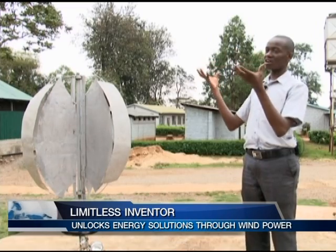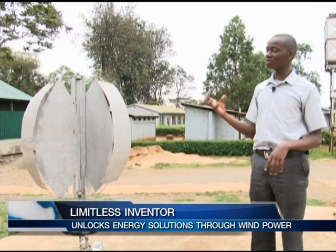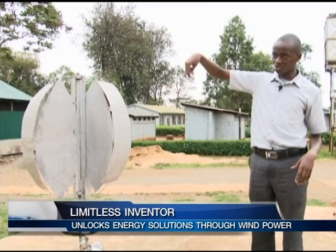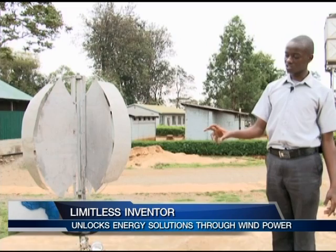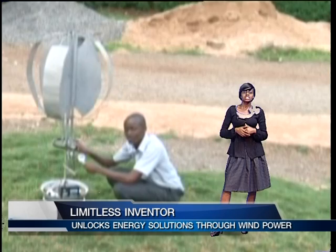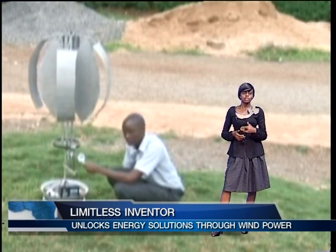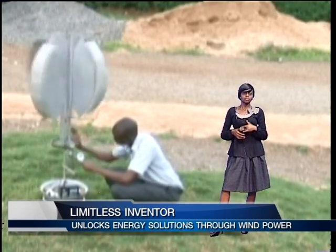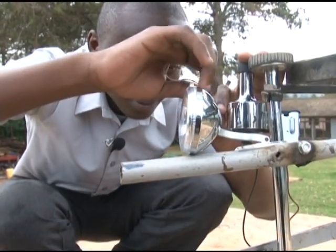So mount it somewhere higher, and it will generate more watts of electricity. You get? With great speed and more blades to increase surface area, there are more rotations. And with the help of the gears, there is more rotation to the electrical generator, hence generating much more electricity. With such innovative ideas and their implementation, it will go a long way, in his words, in improving the livelihood of Kenyans in the rural areas, which is what he ultimately aims to achieve through his invention. Dorcas Karanja, GBS News.